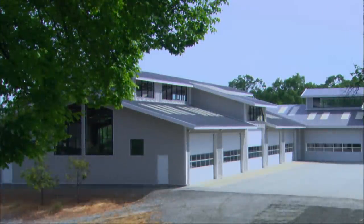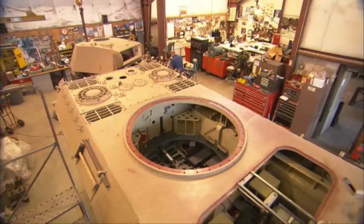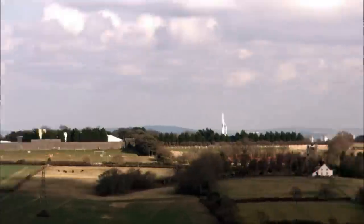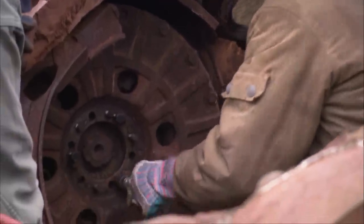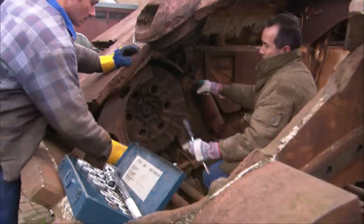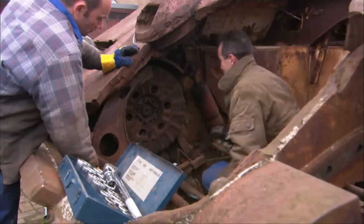Under the California sun and in the English countryside, two tank crews are bringing German Panthers back to life. Brian and Alan Rudder work at the Kevin Wheatcroft Collection, one of the biggest in the world. In a tank workshop, sometimes just unscrewing a rusted nut and bolt can turn into a major headache. You should be able to rotate this to get to the anchor bolts at the back that hold the whole assembly, the backing plate on, and you can't get to them because it's corroded solid.